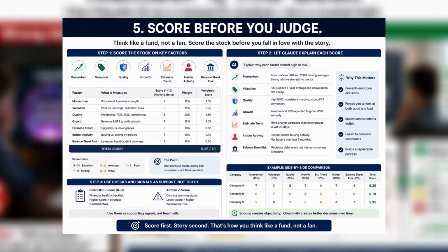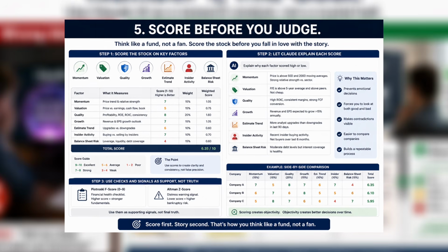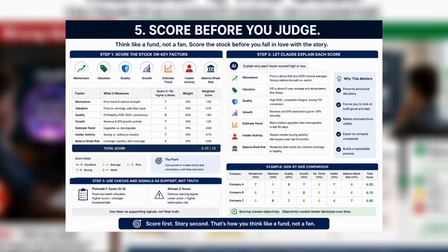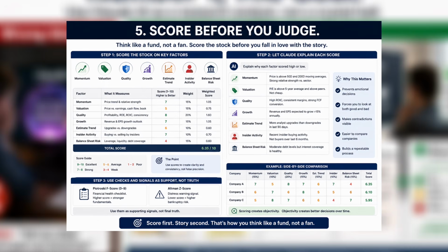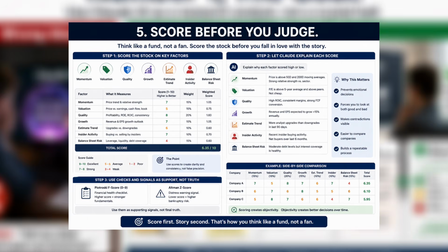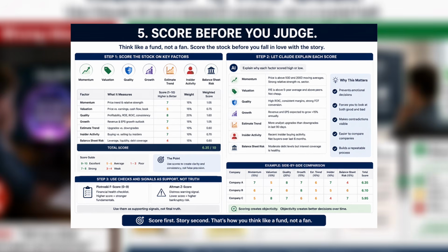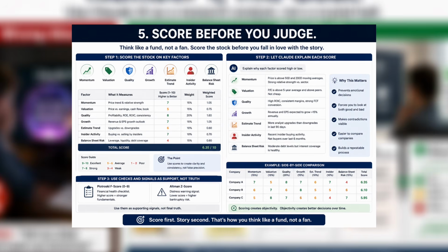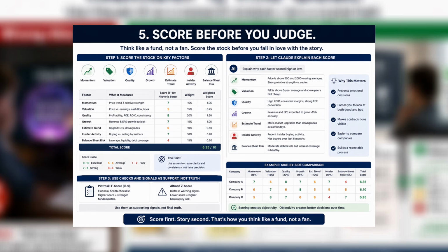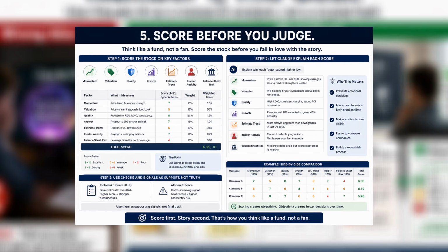If a stock scores well on growth and momentum but weak on balance sheet quality, you want that contradiction visible immediately. And if you use metrics like Piotroski or Altman, treat them as supporting signals, not final truth. In the competitor transcript, Piotroski is used as a financial health checklist and Altman as a distress warning, which is the right way to frame them.